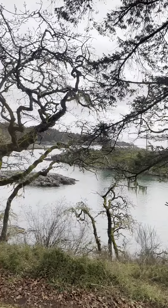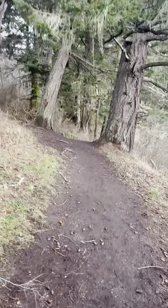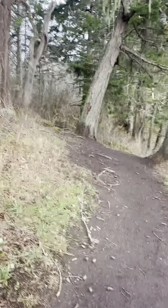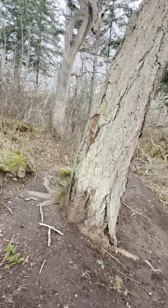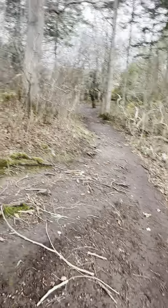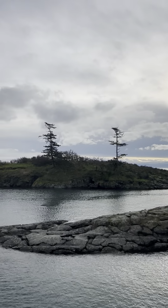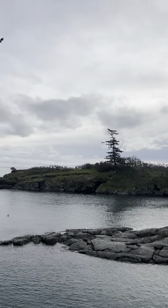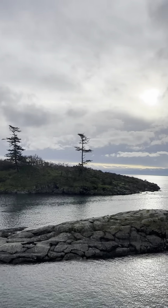I'll see if I can get a better opening here. You'll see what I mean. I sold one of these prints. Okay, coming around. So here we have that. You can see the trees now. You can see the separation from the background. So obviously it's a great potential shot.